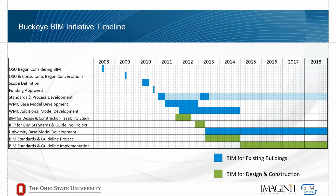Just to give you a little idea of our timeline, we've been working on this for quite some time. We started seeing where the industry was going with BIM and Revit back in 2008, 2009. Didn't really feel like it was time for us to start moving on it. Technology was maybe just a little bit too immature. But we started getting serious in 2010. We actually hired a student for a summer and said, hey, we don't understand this Revit thing.